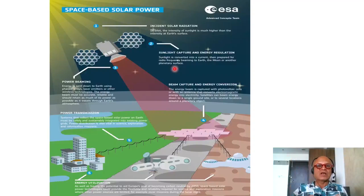Typically, to go through the clouds, you need to be in microwave, and microwaves tend to spread out as they propagate, so you have to find a way to keep them together, etc. Beam capture and energy conversion: the energy beam is captured with photovoltaic cells or with an antenna that converts electromagnetic energy into electricity. Satellites can beam energy down to a single ground site or to several locations around a planetary object. The scales of these utility or receiving stations also have to be large to capture the energy coming in terms of microwaves or radio waves.